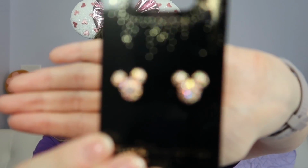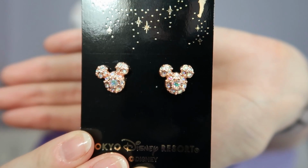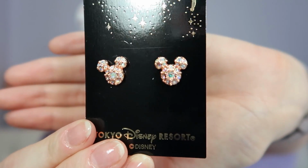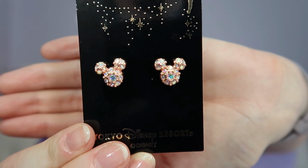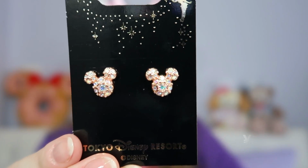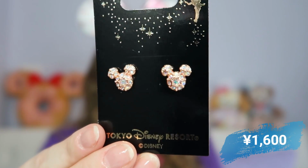Let's see here. This one I love. Now this is another sparkly one, so let's see how well it actually zooms in. Come on. Yay! These are beautiful. They're almost like a rose gold color with these stones in it that just reflect so many different colors. And I thought they were gorgeous. And these were 1,600 yen just like the others, so 16 US dollars. Now these are a bit larger than the other ones, but I've never seen something like this in our parks.